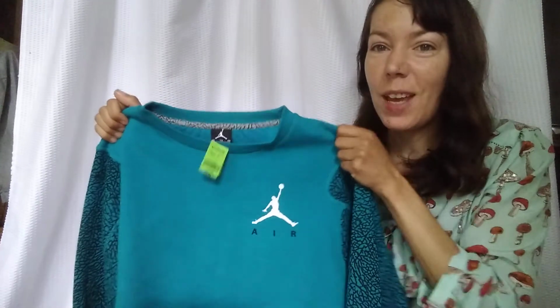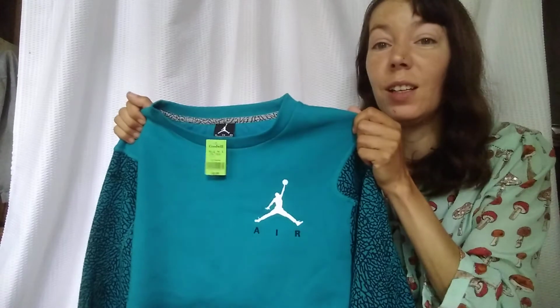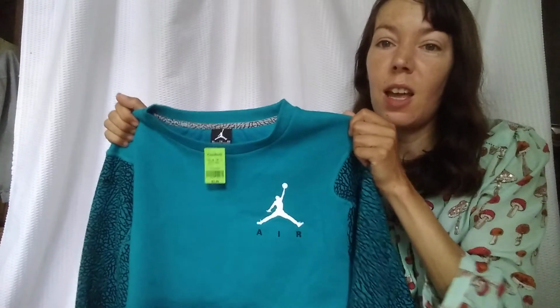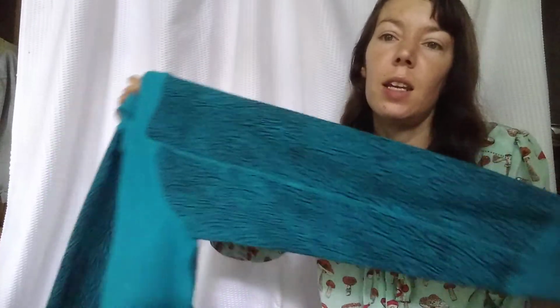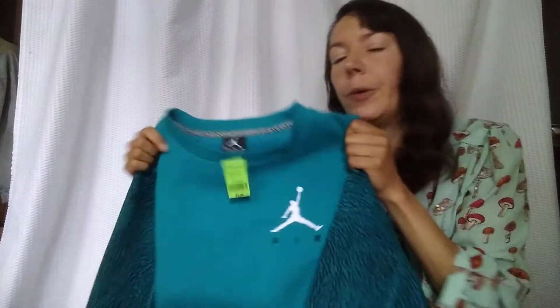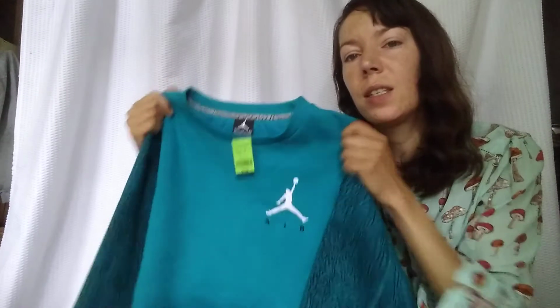So then I looked up comps on youth, and they look terrible. People are literally selling them for like $8 to $10. I mean, I think this one is a little nicer design than a lot of the ones that are on there. So what would you do? Would you keep it or return it? I have 7 days to decide.